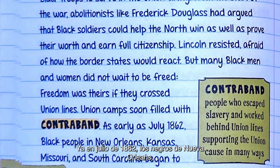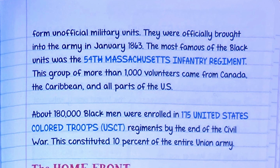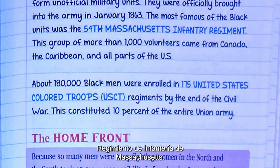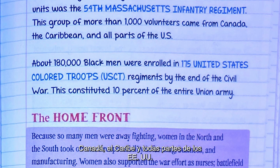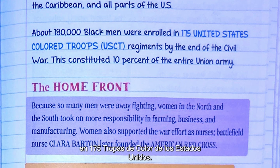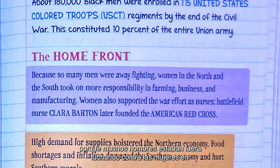Union camps soon filled with contraband. As early as July 1862, black people in New Orleans, Kansas, Missouri, and South Carolina began to form unofficial military units. They were officially brought into the Army in January 1863. The most famous of the black units was the 54th Massachusetts Infantry Regiment. This group of more than 1,000 volunteers came from Canada, the Caribbean, and all parts of the U.S. About 180,000 black men were enrolled in 175 United States Colored Troops, USCT, regiments by the end of the Civil War. This constituted 10% of the entire Union Army.